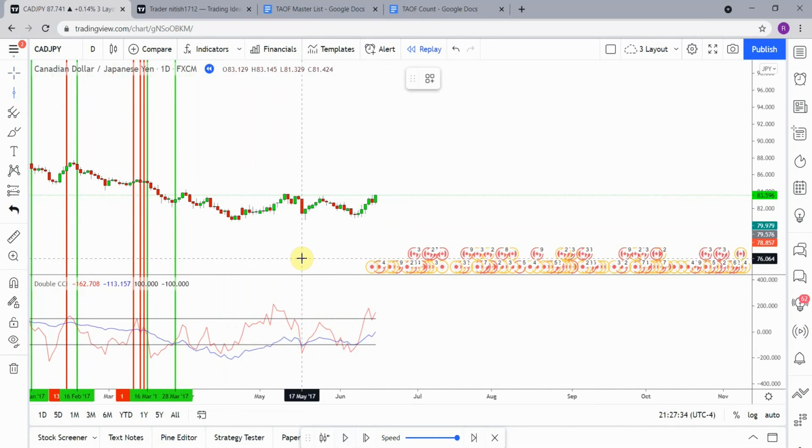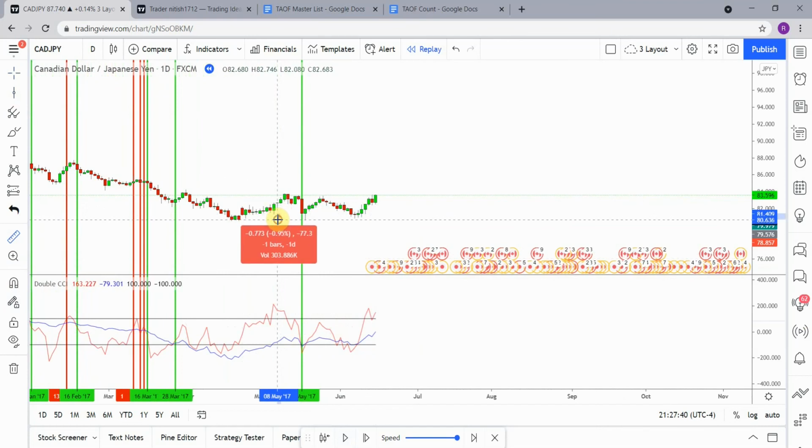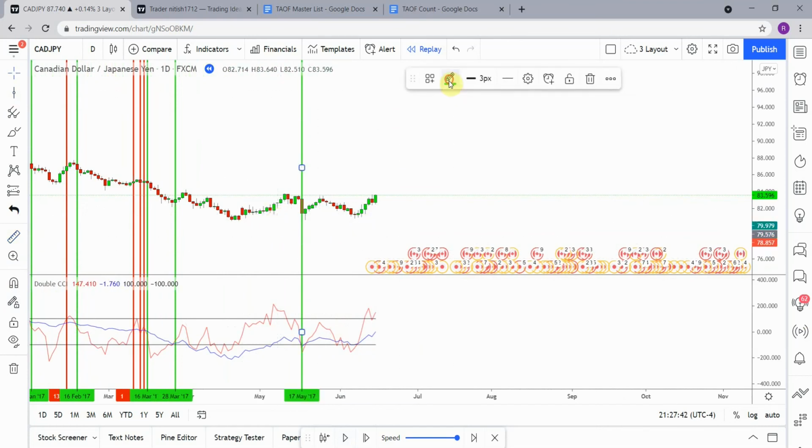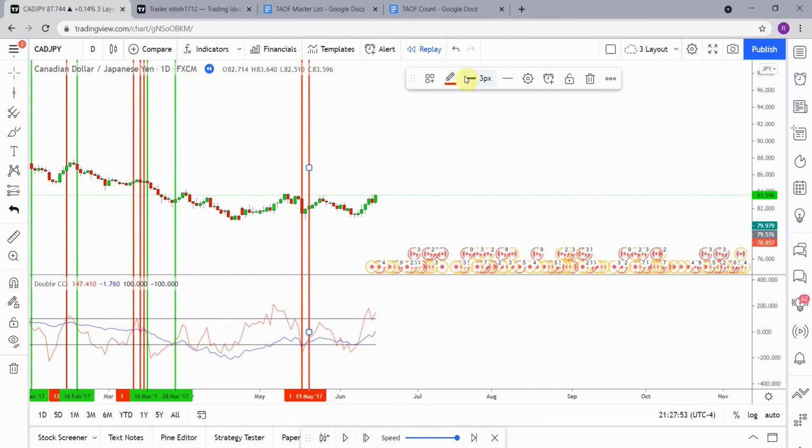Pick up a short right there on that one. I don't think that, nope, does not get us to take profit either. Then it flips to the long side over here. That one does get us to take profit.